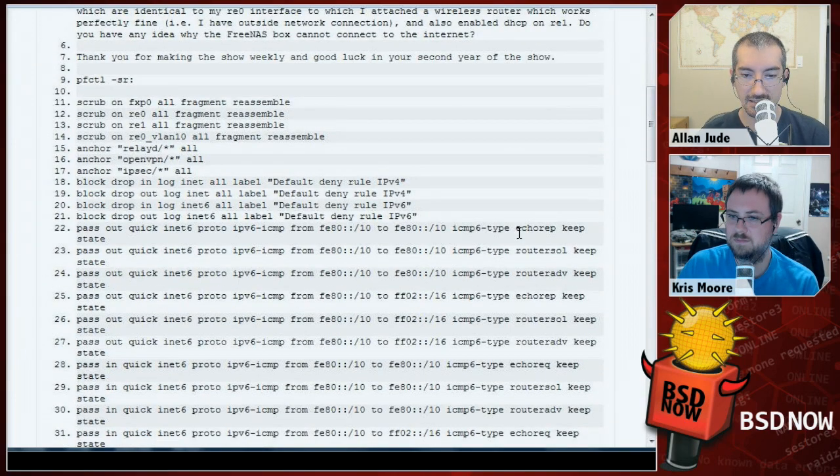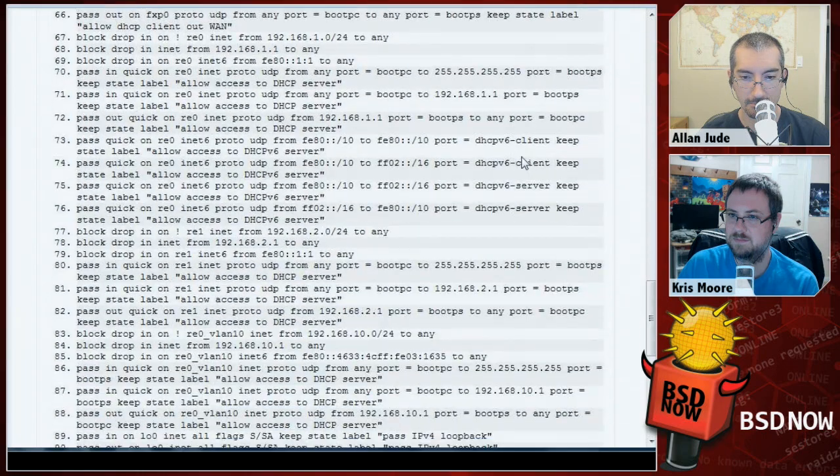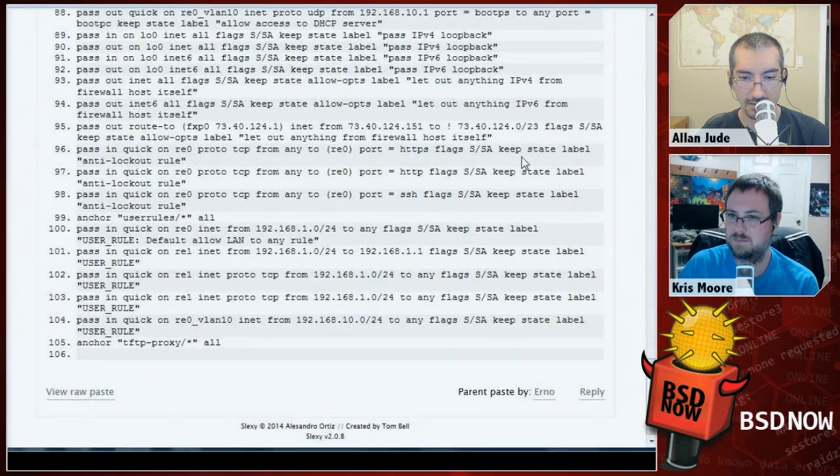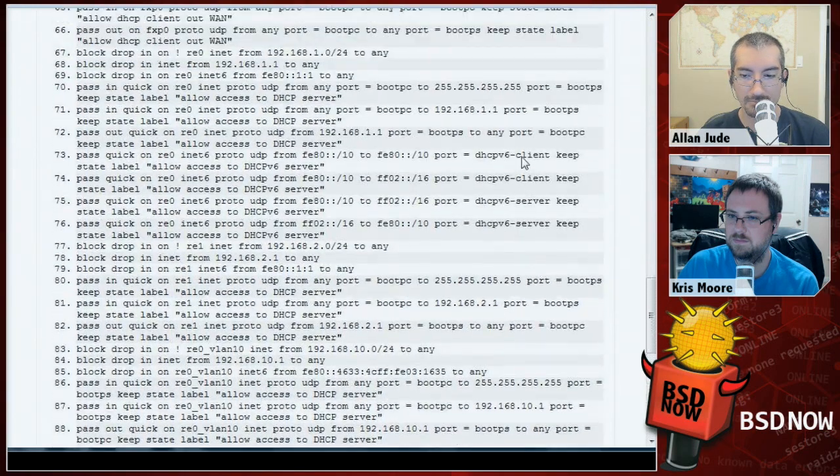He wrote in with that, and then I asked for more detail, and he sent in a dump of the rules, and I was just looking over them here. NAT rules normally go at the... right. Because the way he dumped the rules, the NAT rules weren't included, which I think are the ones that are causing him the problem.